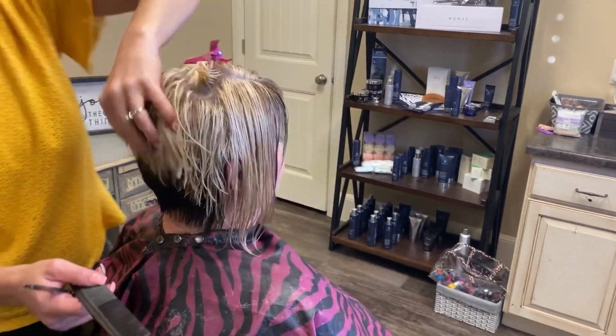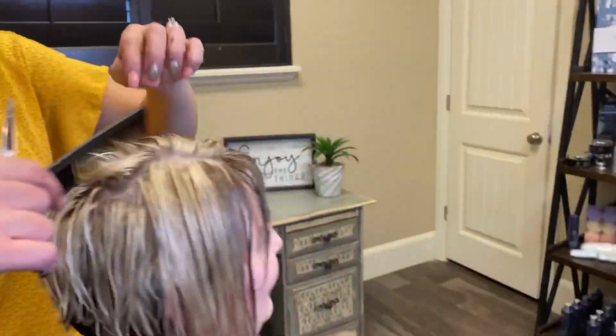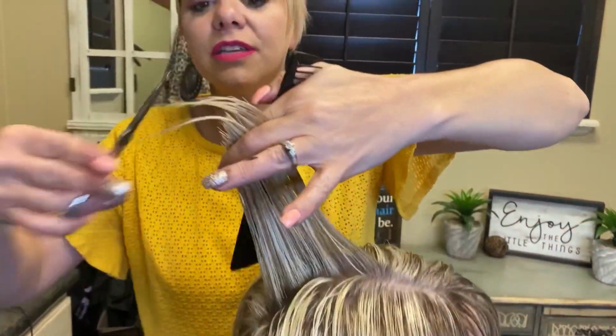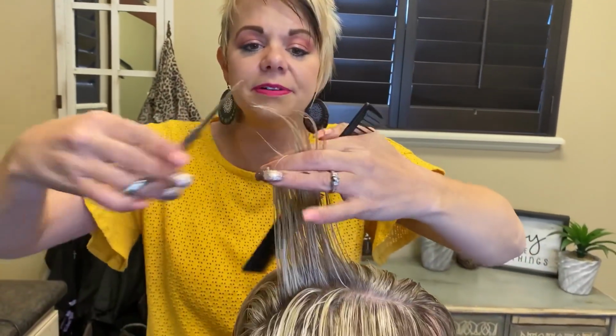Oh, look at how cute that's looking. So fun. Okay, so now I'm coming up on the top. Coming 90 degrees, so I'm coming this way to bring the layers up.